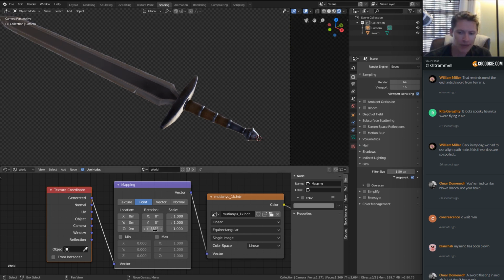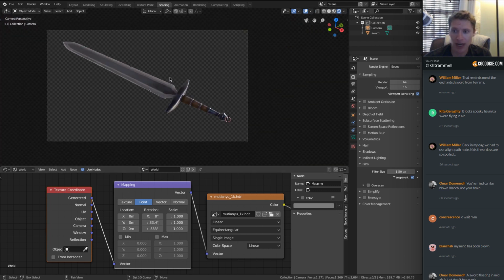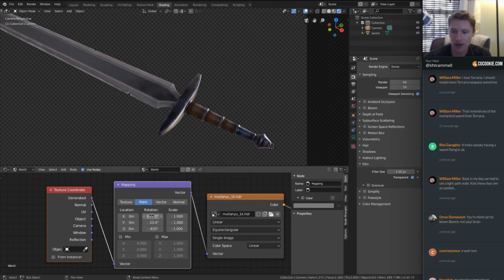We don't only have to rotate in the Z-axis, though. We can also rotate in Y. So if I click and start dragging Y, for example, now we can get more illumination on the upper side. So this is starting to feel pretty good. What about X?